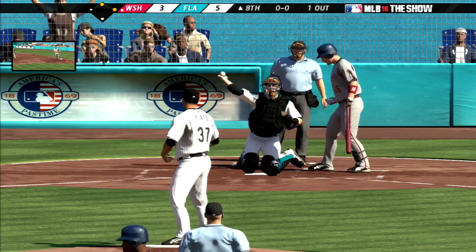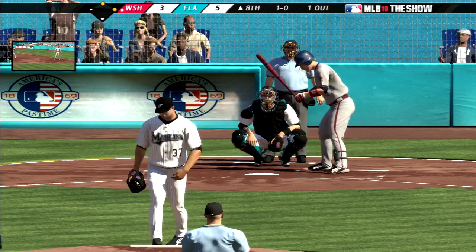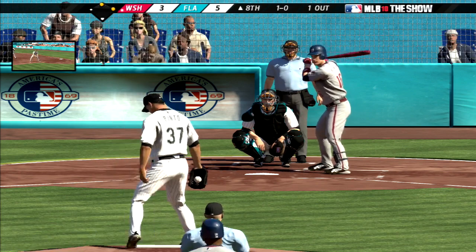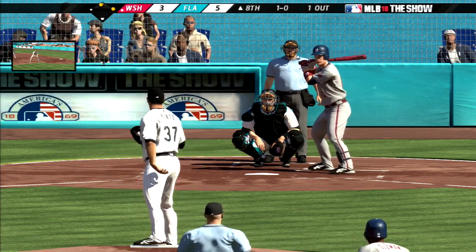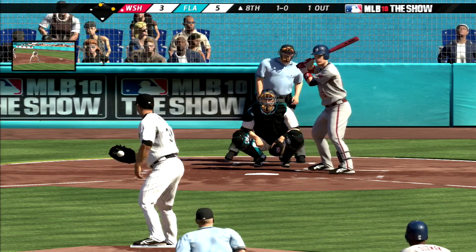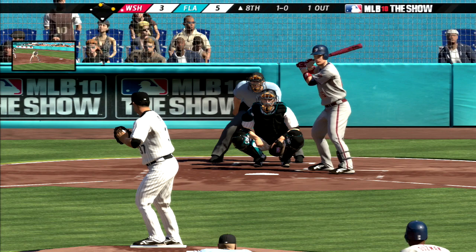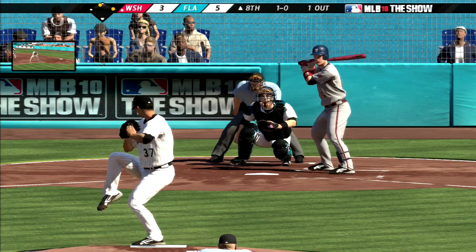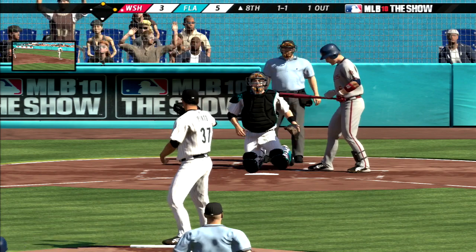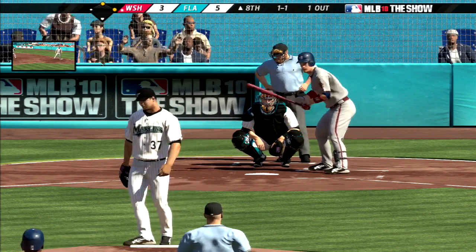And he starts him out with one high and tight, ball one. Well, if he needed to pick a time to come up with his first hit of the series, this would be as good as any. And that's in there for his strike, 1-1. And he's working hard from the neck up right now.